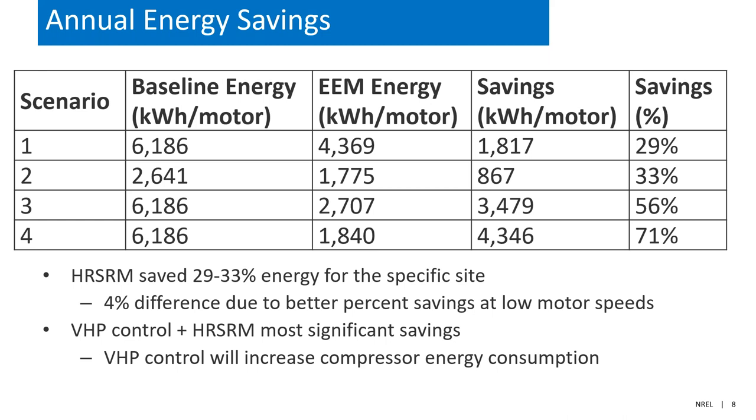So off the bat, we see that switching from constant fan speed to variable head pressure control does save energy. And the best case is when you combine switching to variable head pressure control and adding your HRSR motor. That's going to provide your most significant savings of around 71%.